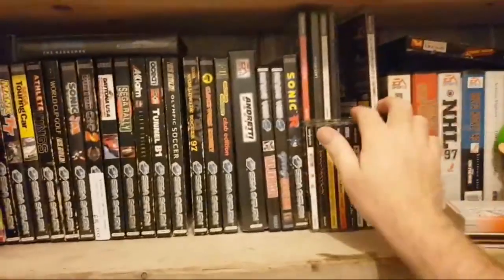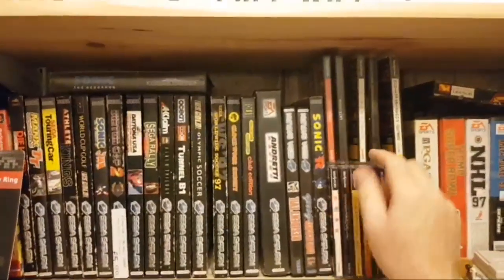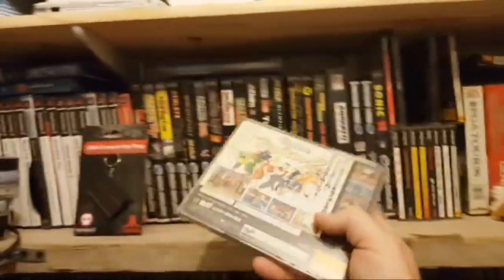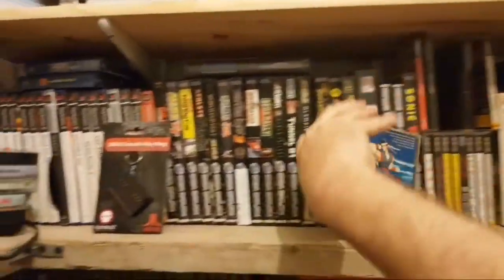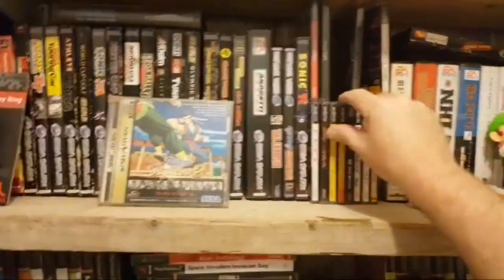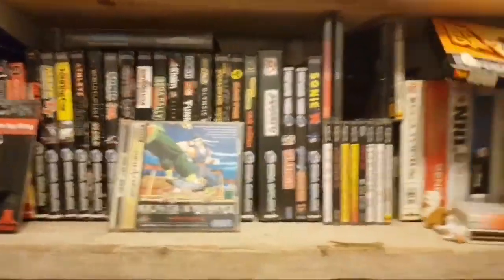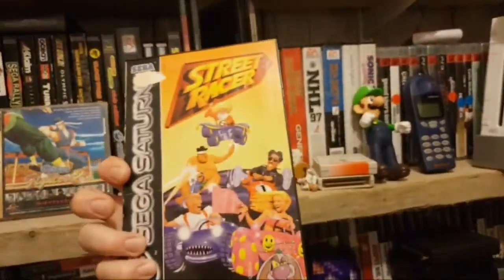These are all my Saturn games. I've got Die Hard Arcade, which I was playing earlier. Last Bronx, sorry. I've got Virtua Fighter 2, Virtua Cop 2, Clockwork Knight, Resident Evil and Die Hard Arcade. They're copies I won't play because I haven't got a locker. Mine's modded but not chipped. Just got Street Racer. Haven't played that yet.